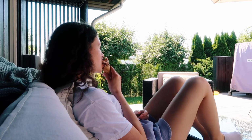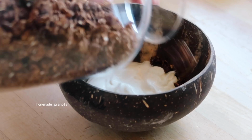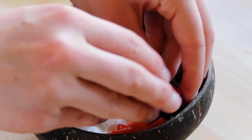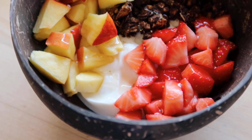The weather was so warm today, so I decided to take an ice cream. Now, moving on to a little snack, I decided to just make a little yogurt bowl with some Greek yogurt, my granola, some chopped peaches and strawberries, and of course some honey, and that was basically it. It tasted so delicious.